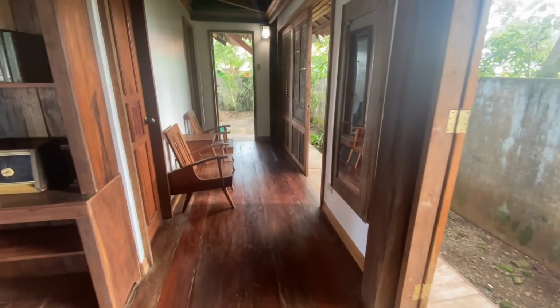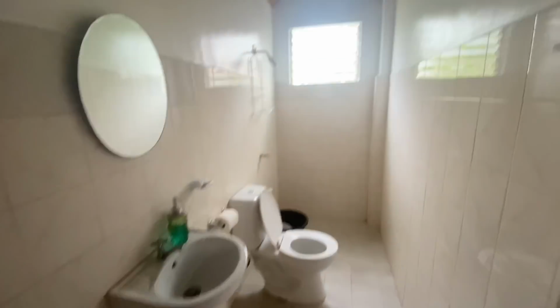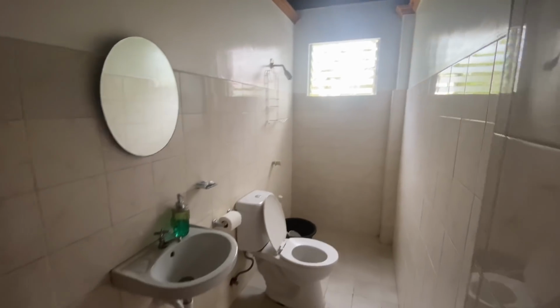So from there we go down, and again I really like this because it's got this like wraparound deck. So every open door you've got this nice deck area going outside into the garden. So down here we've got a little, that's a locked room. I think that's like the caretaker's supplies in there, and we have one of the bathrooms in here. It actually doesn't have a water heater, so it is cold water here.